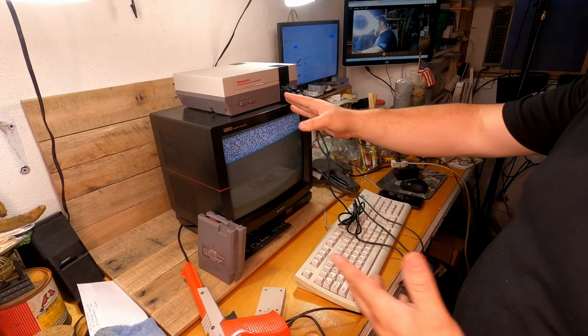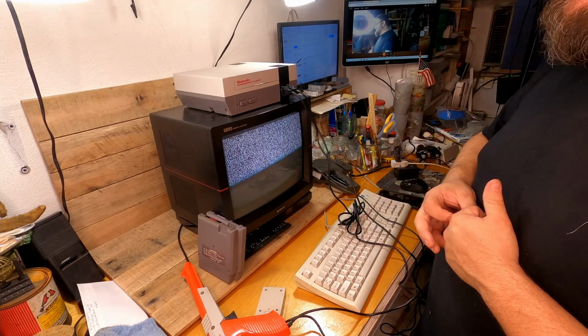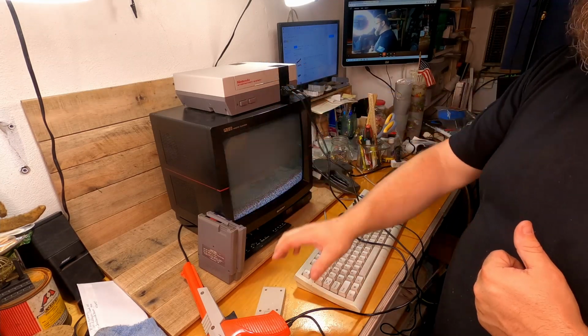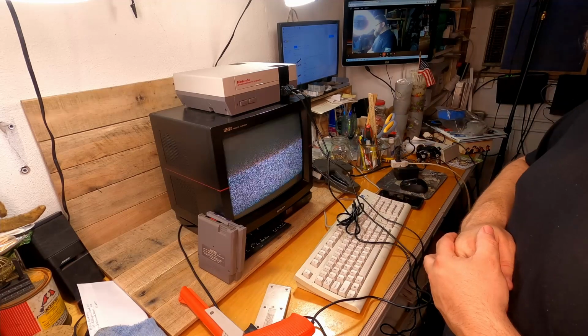I'm about willing to just throw the TV in for free. I find them all the time, and I love to save them from going to the landfill. That's not very environmental, but there's still a lot of cool life left in this TV for a Nintendo, and your flat screen TV does not work with these. So you have to have this kind of TV to be able to play your favorite game like Duck Hunt.